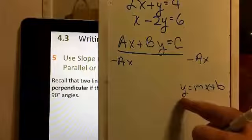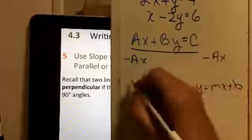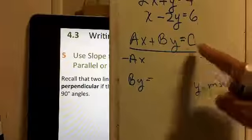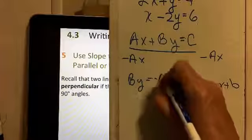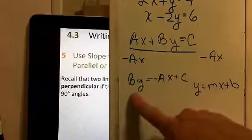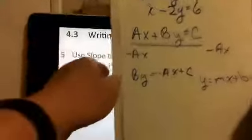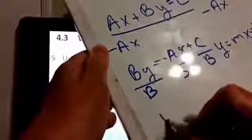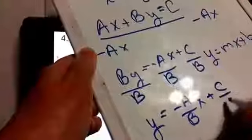I'm trying to get my y by itself on the left. Now what do I have? Ax take away ax is just 0, so I'm going to have a by on the left. And on the right, I've got a negative ax and a c. I'm going to put the negative ax in the front: negative ax plus c. Now I just want a y, I don't want a by, so I'm going to divide everything on both sides by b. So now I have y = negative a over b x plus c over b.